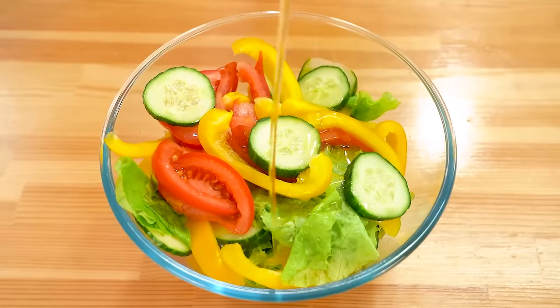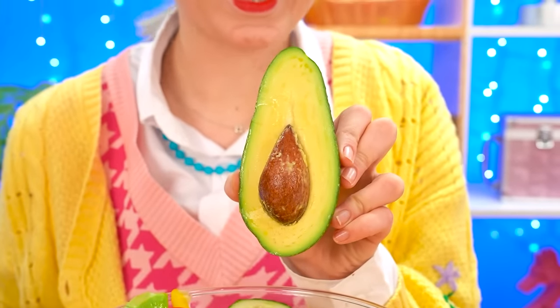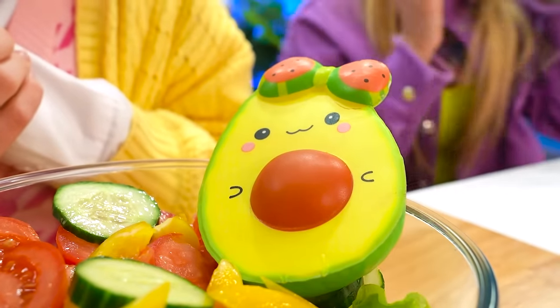Whoa! It's nothing! Add the oil! Looks delish and healthy! Avocado! And just when I thought it couldn't get better, it did! Brilliant! Way to spice things up. Ready? Hey, that a squishmallow? She switches it into Granny's meal. Oh, to the no! Come on!